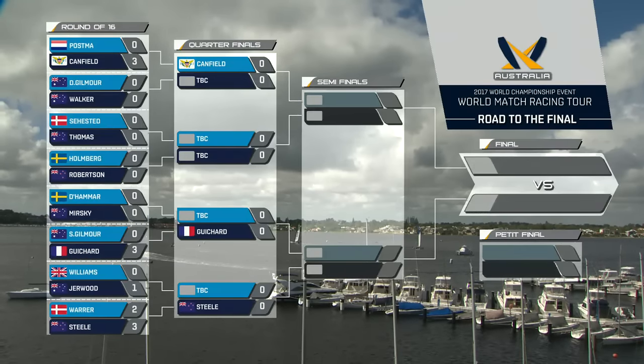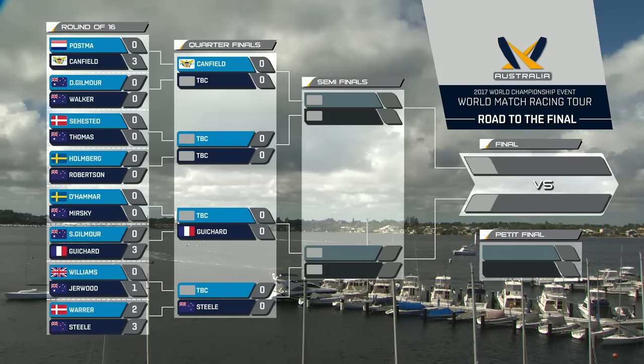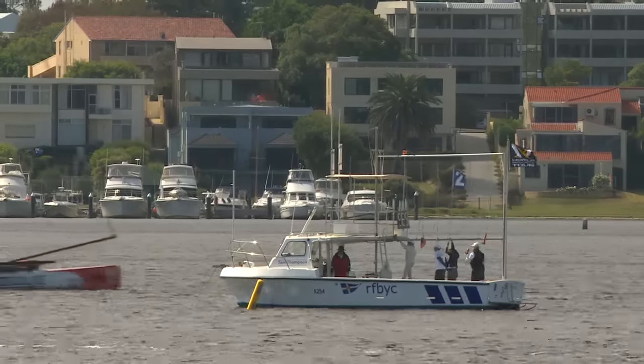Here's a look at the scores. In fact, here's how things went this morning. If you look far left, Taylor Canfield won all 3 of his matches against Peter-Jan Postma. Going all the way down to the bottom, Sam Gilmore lost to Jan Guichard from France. And there's Jerwood with his 1 point over Williams. And finally, Chris Steele. Very difficult sailing, but finally prevailed over Jonas Warrer. And now we're looking towards the quarterfinals. That's what these top 16 teams are looking for, but only 8, of course, will move on.